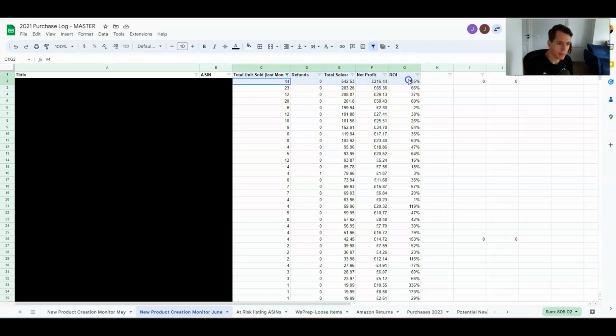So maybe we need to focus on trying to replicate this model, or not just that one, but maybe anything like this. That's a bit low, 12 sales. But taking the ones that are doing those sales, these are obviously ROI 60 something percent.